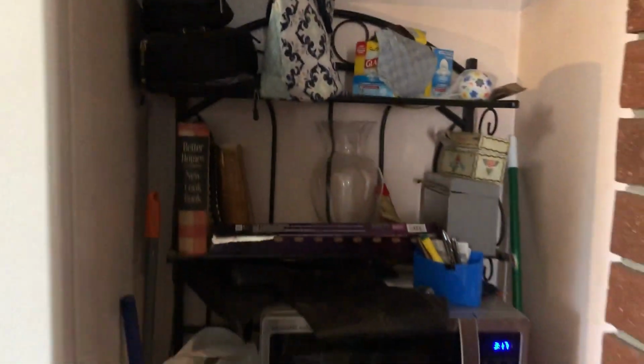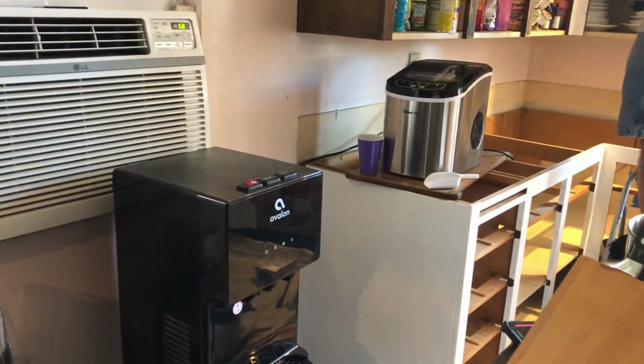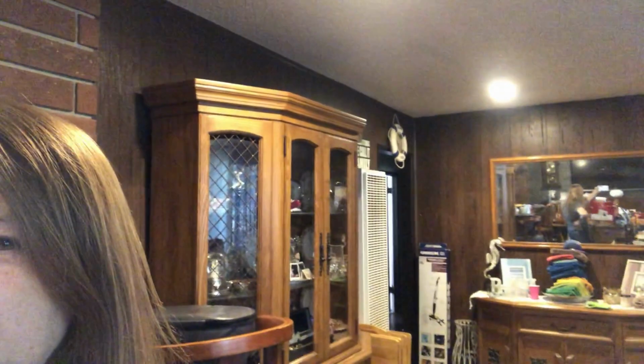But then I have this old baker's rack that holds our microwave and our junk, and I'm gonna get rid of that. So this whole area is gonna be for a coffee bar, and then my water filter thing, and maybe my ice, I don't know, and my coffee pot. As we make more progress with it, I'll give you updates, and then hopefully pretty soon we'll do the front room too. All these paneling walls need to come down. That's pretty old too, but you know, one thing at a time.